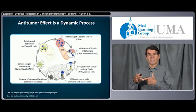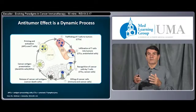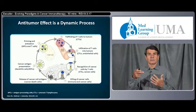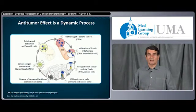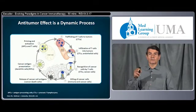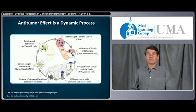And of course, these are going to be part of the immune environment here. They will have to recognize the cancer, and then they will have to kill the cancer cell. So that's the global process, which is, of course, a dynamic process, which requires different steps here.